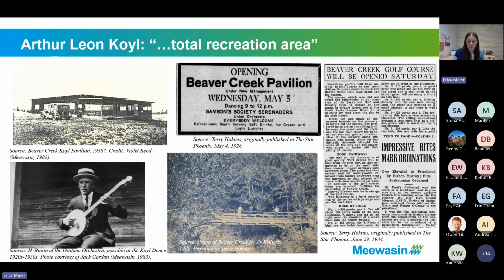and his family purchased that land, and then they ended up doing a series of infrastructure developments that helped to facilitate recreation. So he also leased land from the city of Saskatoon, where that original Beaver Creek parcel would have been. And he had a vision for a total recreation area, which would include things like a Coyle dance pavilion.